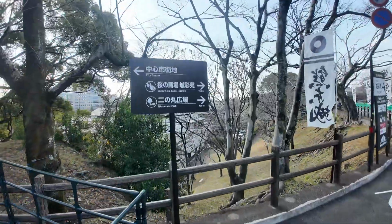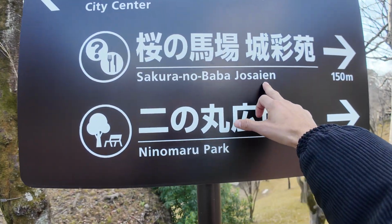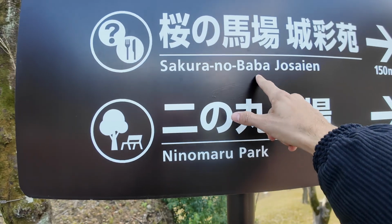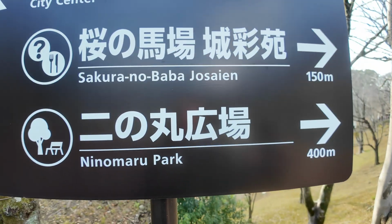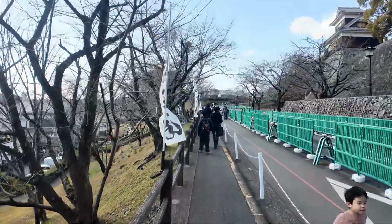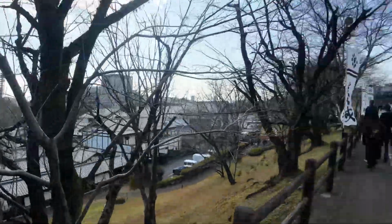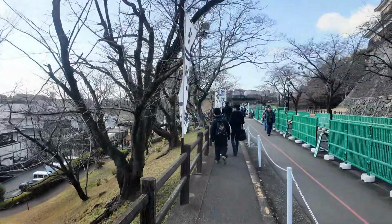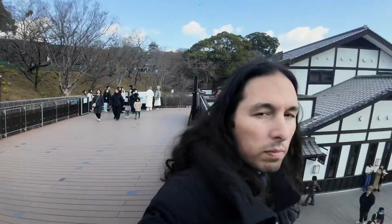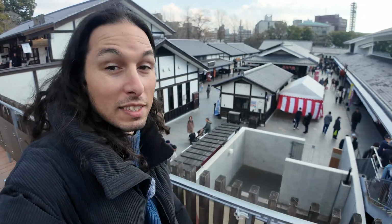All right, y'all, so this is our next spot, Sakura no Baba Josaian. Sorry if I butchered this last part, but Sakura no Baba. That's kind of funny. Looks like we found the village. All right, I'm excited. Let's get some food.